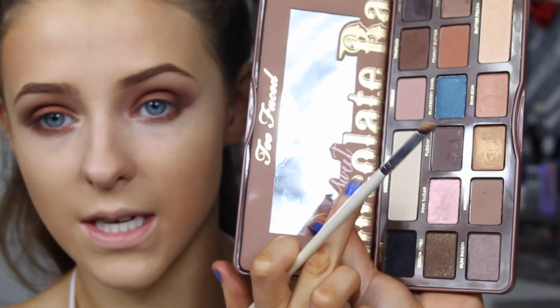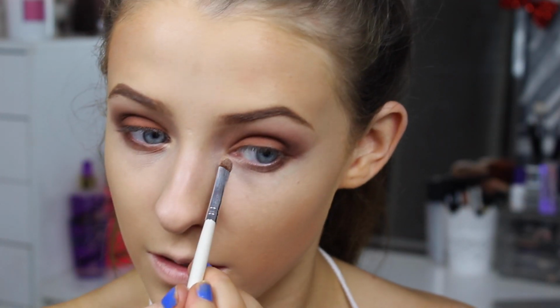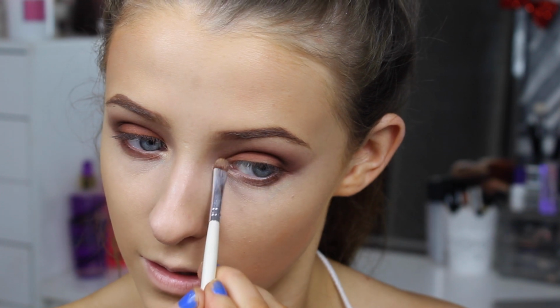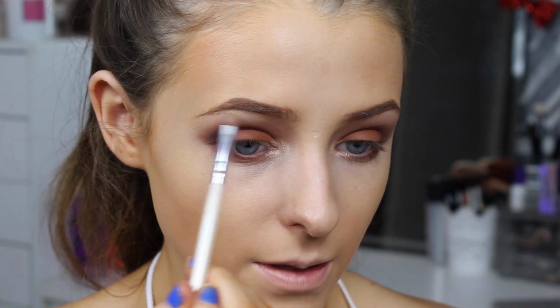corner like that. If you don't want to apply shimmer to your eyes, you could go in with the other colour, which is called Coconut Cream, which is like a creamy off-white shade. But I think this colour looks really nice because it's a really nice warm colour too. And then I'm also going to apply a little bit on my brow bone too.